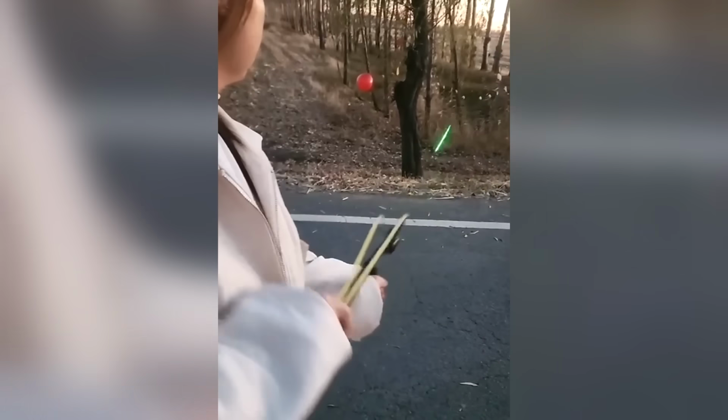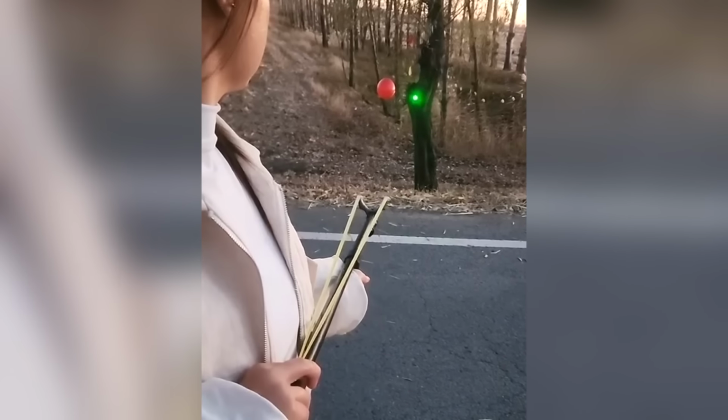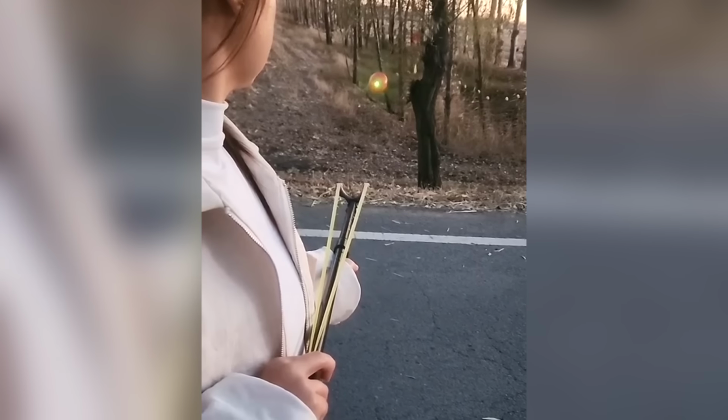This slingshot is equipped with a laser sight, thanks to which you can hit the target accurately.